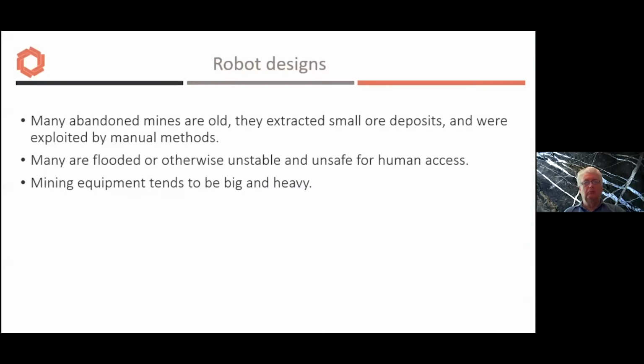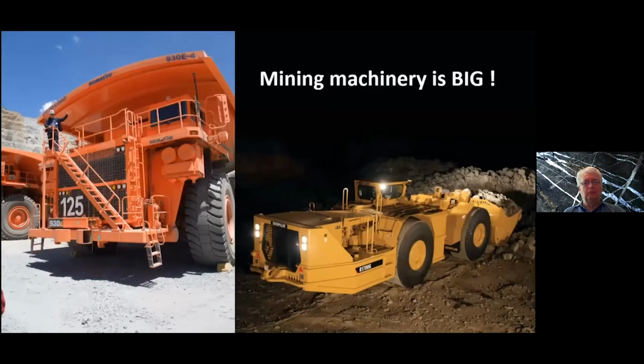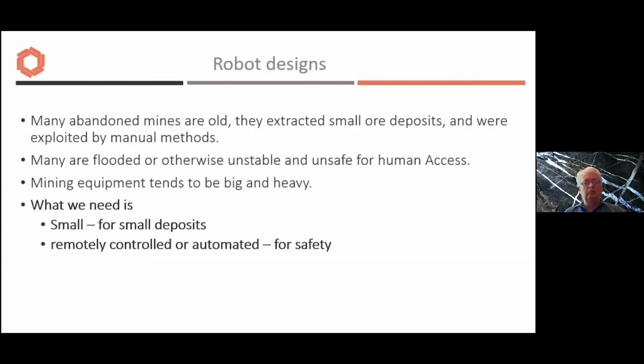There are automated mines today, modern mines, but unfortunately mining equipment tends to be big and heavy and unsuitable for reopening old mines in small deposits. So mining machinery is big, whether it's for open pit mines or for underground mines. So what we need is equipment that is small for small deposits, and also that's remotely controlled or automated for safety, so that humans are not exposed to the risks of reopening ancient mines.